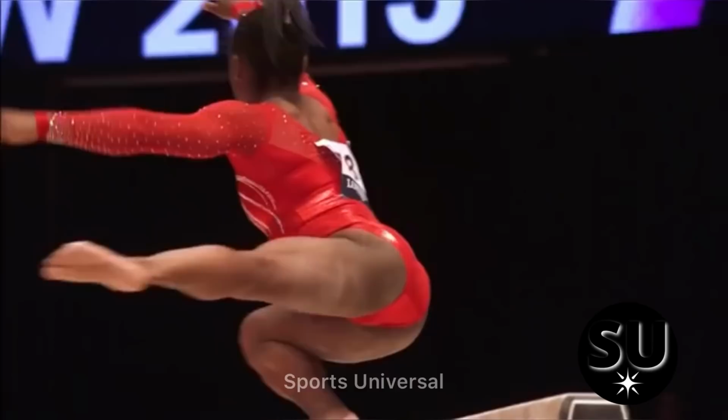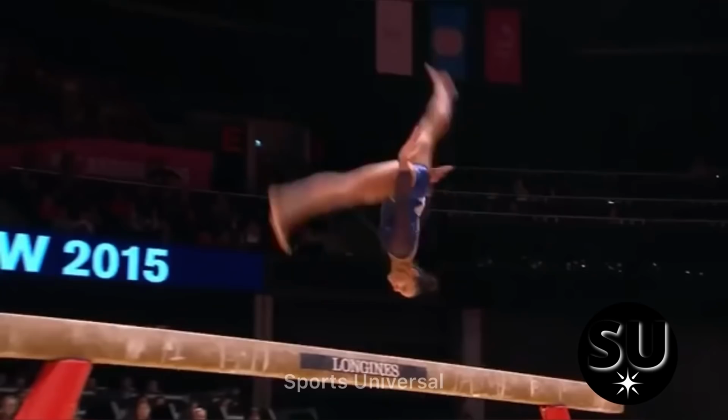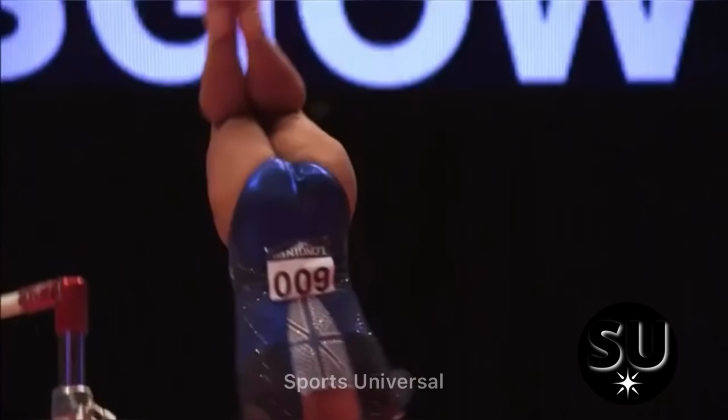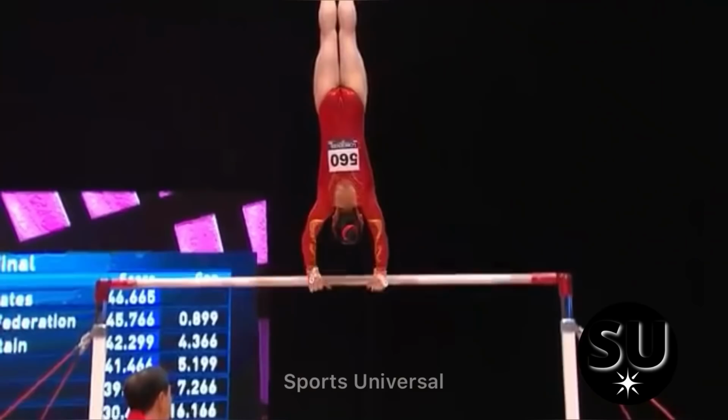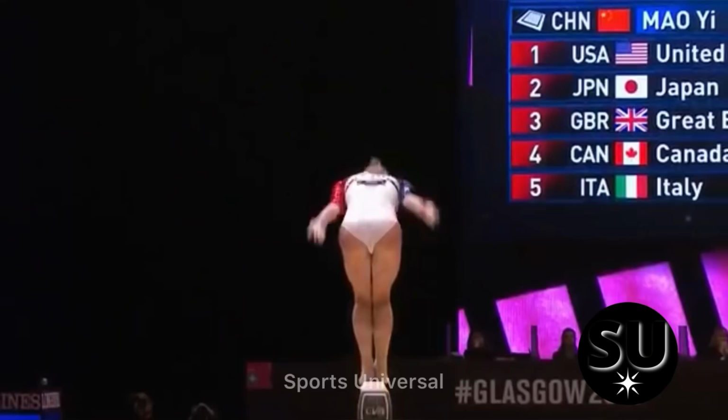Just look at that control there. Two and a half twists on that Cossack. Solid. Oh. Good. See the beautiful swings and the body lines there. And double layout. Double tuck there.